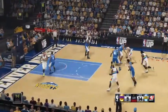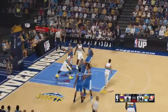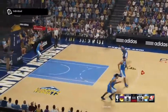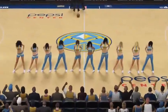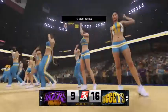Nene with it. And it's Dragic off the drive. And there's another one for the Nuggets. Good work to tack some more points onto this lead. And we reach the end of the first quarter. Nuggets lead by 7. And we'll be back right after this.